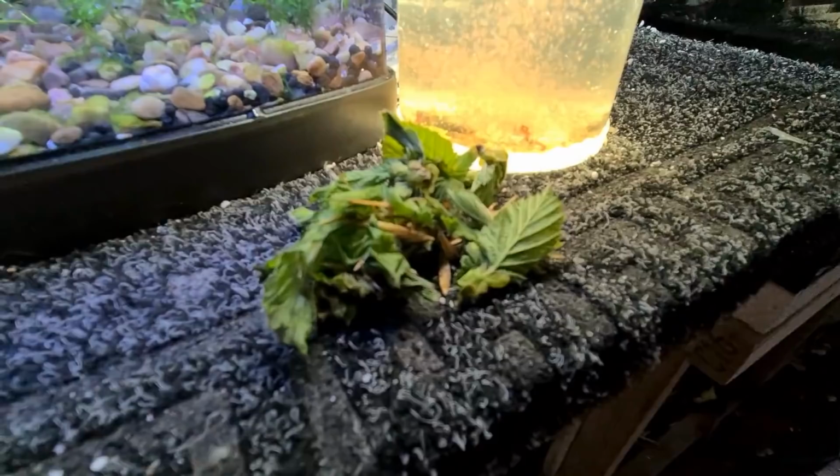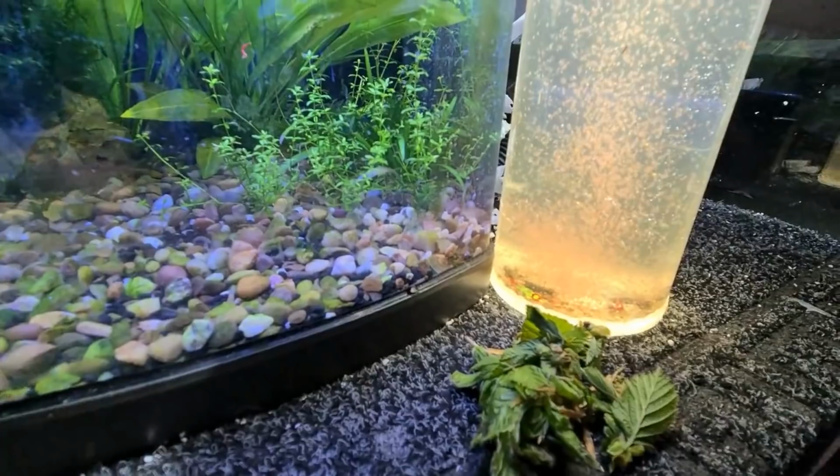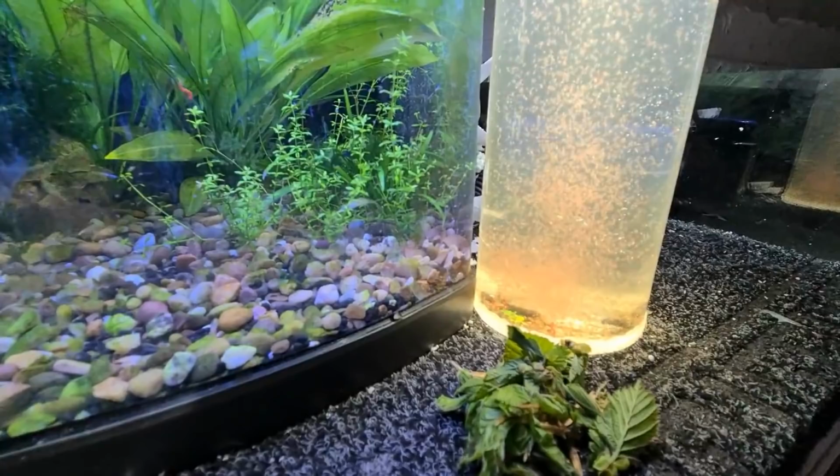But all you do to get rid of them, all you do is you blanch them. So I just saw that coming up in the water column there, and I thought little Minnie was going to come out and have a go at that. But I'll keep rabbiting on.